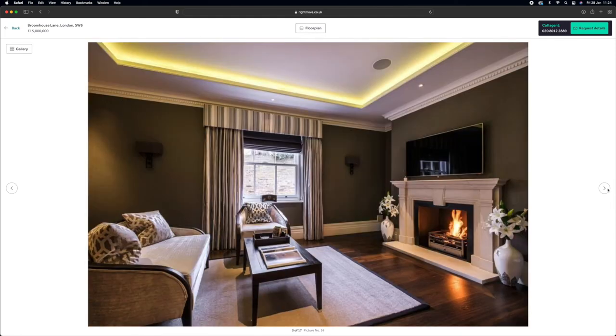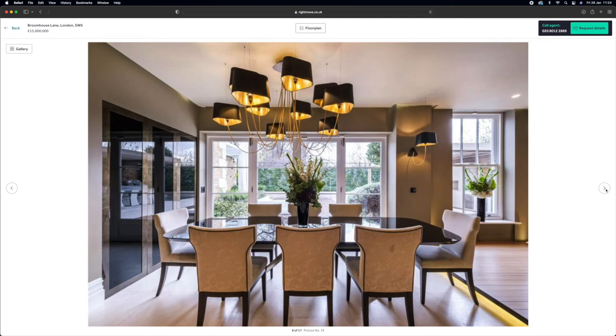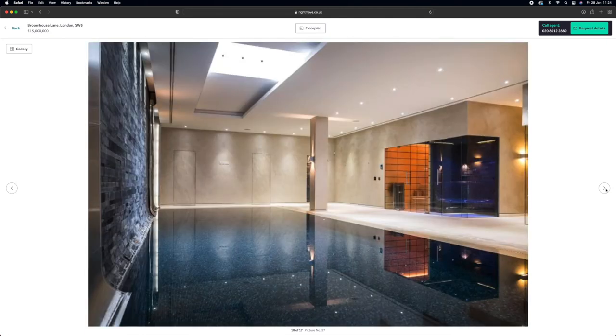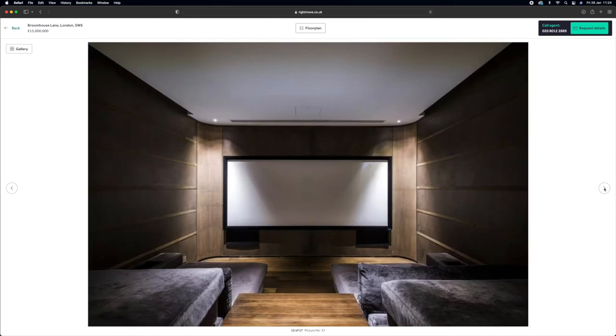So I reckon this was finished 3 years ago. Look at that. Look at this island. Look at that. And this, look at the detail, the wood. Amazing. Spiral staircase, swimming pool in the basement. You've got walk-on glass here with the light wells, steam room, jacuzzi, hot tub, everything. Bar. Look at that. Cinema room.